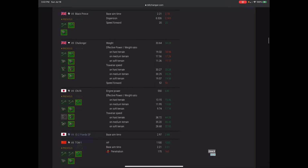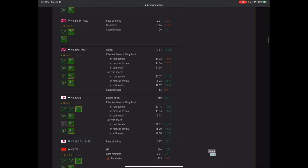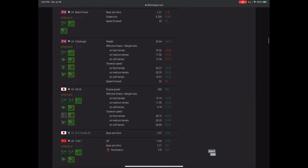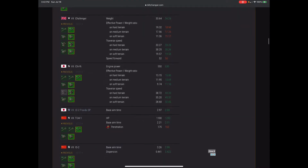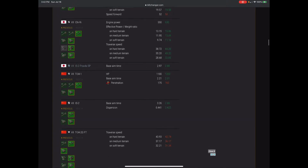I think Droodle's covered the Black Prince. The cannon is worse on the dispersion and aim time, but it got a 5 kph buff on the speed. You can see the Challenger there if anybody cares. It's got a little bit of a weight increase, so it's a little slower. That's not going to be meaningful.